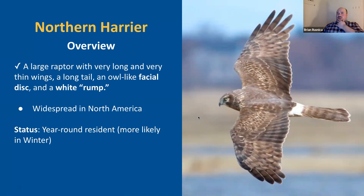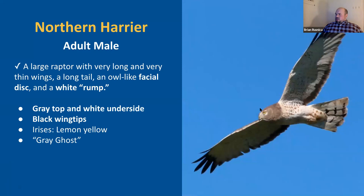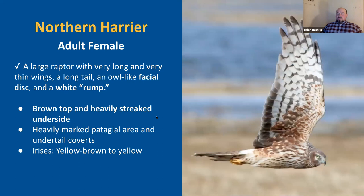The adult male is a really cool bird, kind of hard to find, but the top side is a beautiful pale gray, below white with different mottled streaking, bright yellow eyes, and birders nicknamed this bird the gray ghost. The adult female, vastly different bird, heavily streaked below on the breast and the torso, and also streaked in this patagial area. And then the flight feathers banded, a yellow eye as the adult.